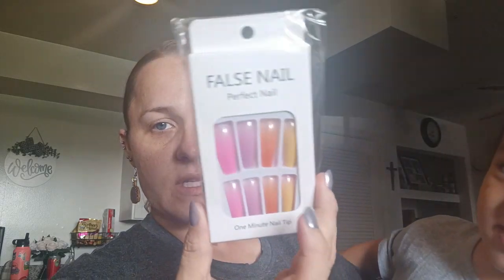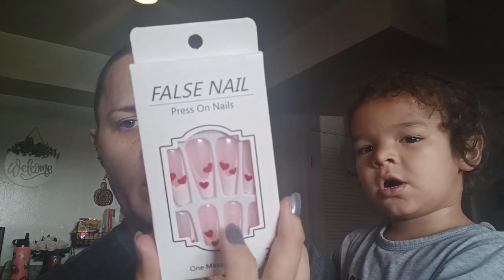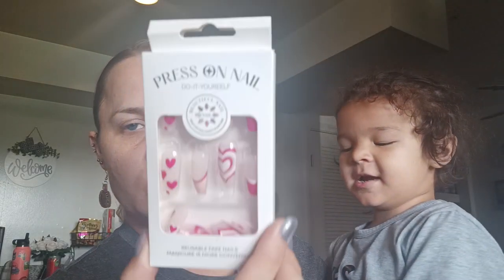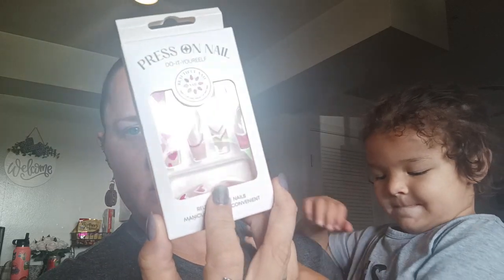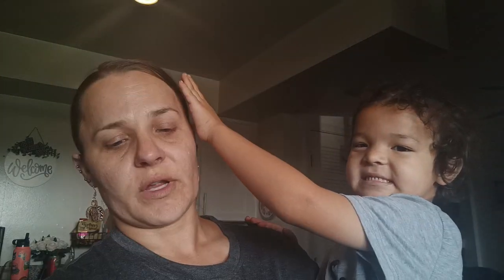The rest are the long nails, and they're kind of like stiletto style. And they're really pretty. I wish I could wear them, but it's not functional for me. There's this rainbow looking one. We have this pretty pink and white with the red hearts. There's this one with the different red hearts. And then the pink with the pink hearts. These are all so pretty.